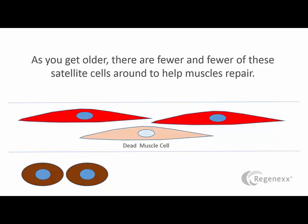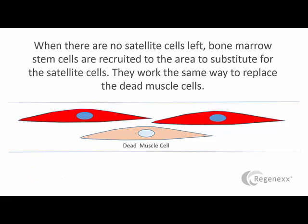the repair. Now, as you get older, there are fewer and fewer of these satellite cells around to help muscles repair, and that's an issue. When there are no satellite cells left, however, your body has figured out how to get bone marrow stem cells to do the same exact job. So your body sends in a bone marrow stem cell. It then takes the place of the satellite cell and differentiates into a new muscle cell.